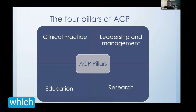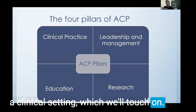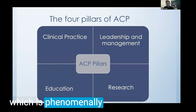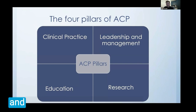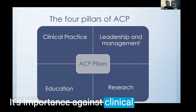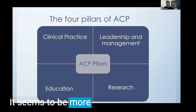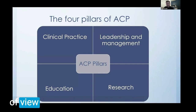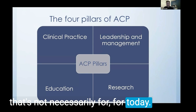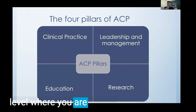So there's the obvious one, which is clinical practice. That's extending your scope within a clinical setting, which we'll touch on. Then leadership and management, which is phenomenally complex and important within healthcare. Its importance against clinical practice is a debate, I think, in itself. There seems to be more emphasis on leadership and management, from my point of view, than clinical practice, but that's not necessarily for today. Third is education, so getting yourself up to level 7, which is master's level.